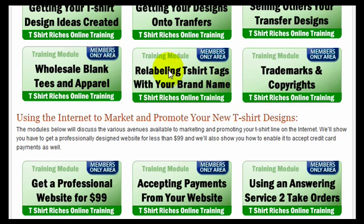Lots of folks want to learn how to relabel the t-shirt tag so that you can brand your own company name on the back of the shirt. We'll go over that stuff.